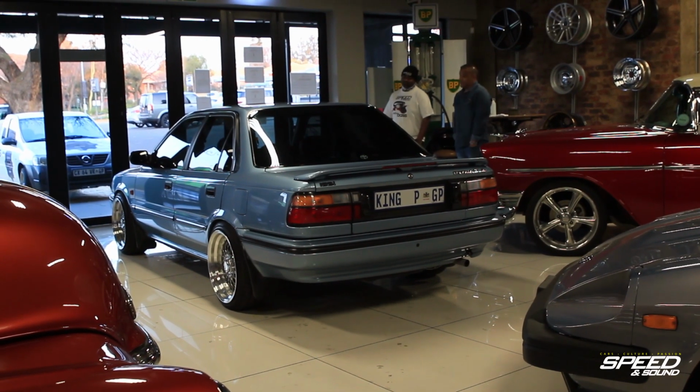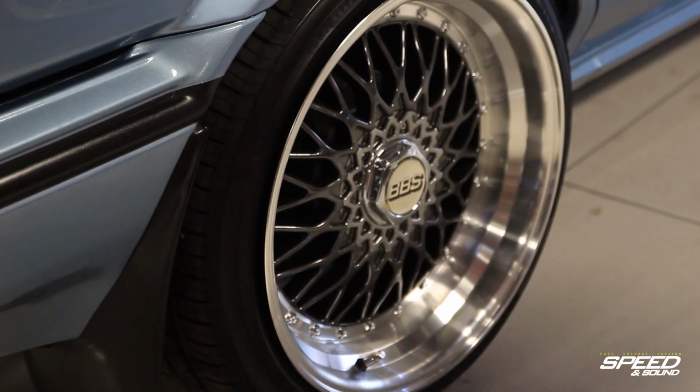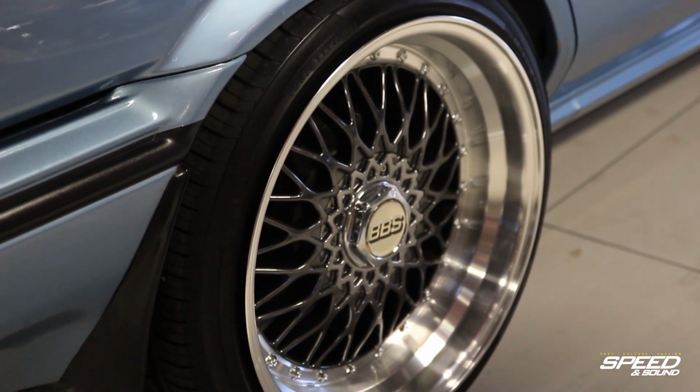It's not often we get to feature Corollas. You know why? Why? How many have you built? I think this is one of very few, eh? I mean, it's got a set of wheels, it's got a Cressida lip, tinted windows. It's got interior and a small system. Small is an understatement. It's a fairly big system.